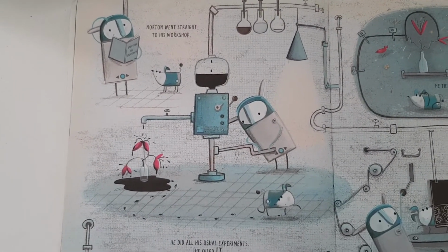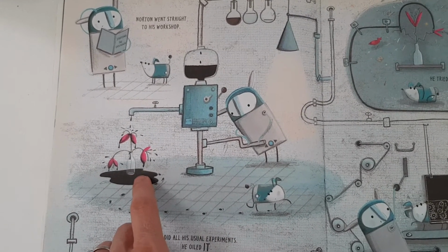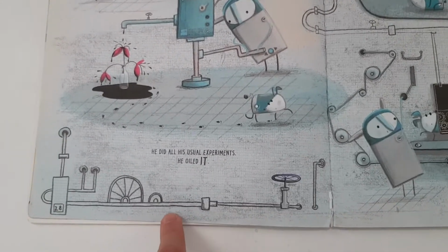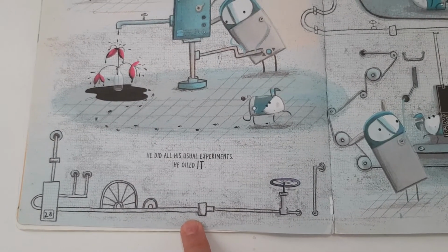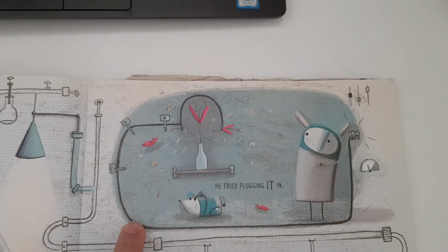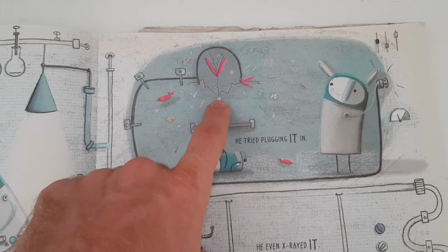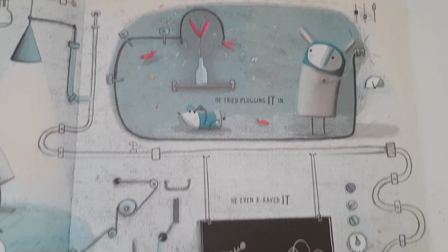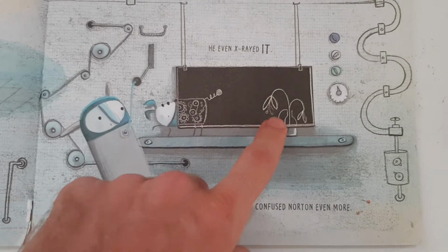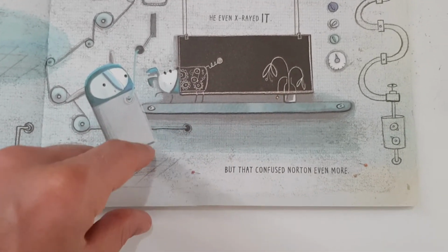Norton went straight to his workshop. You saw he did a lot of experiments. So he put oil onto the flower, and clearly the flower doesn't like the oil. He did all his usual scientific experiments. So he oiled it, but it's not a robot, so it doesn't like oil. He tried to plug it in. So what he did here, he put electricity on the flower, but clearly the flower doesn't like it, because it's not a robot. And he even x-rayed it, but again, that's not a robot. So you saw the dog, you see all the wheels inside, but the flower doesn't have it.